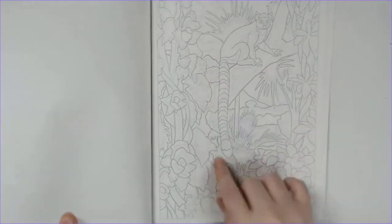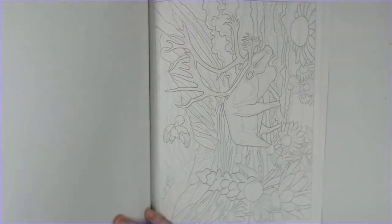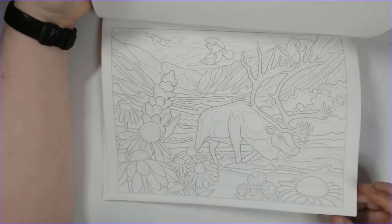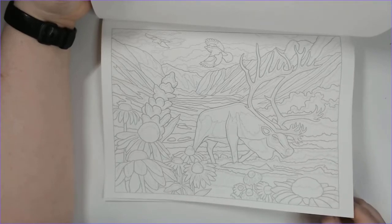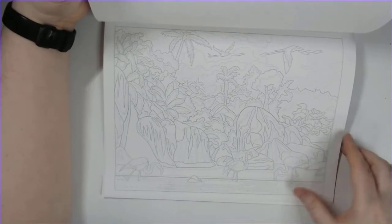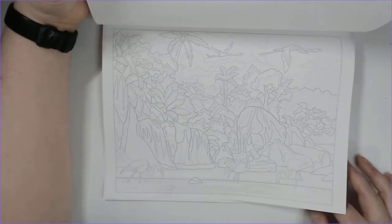I do like the long lemur tail. So yeah, I wouldn't say this is a super small little detail one, so that's good. Maybe some of them might be a little more detailed, but I'd say this is probably kind of in the middle when it comes to major detail versus less so.